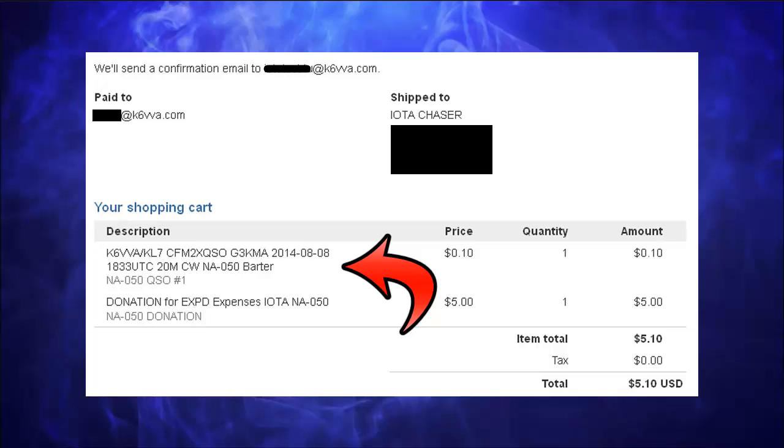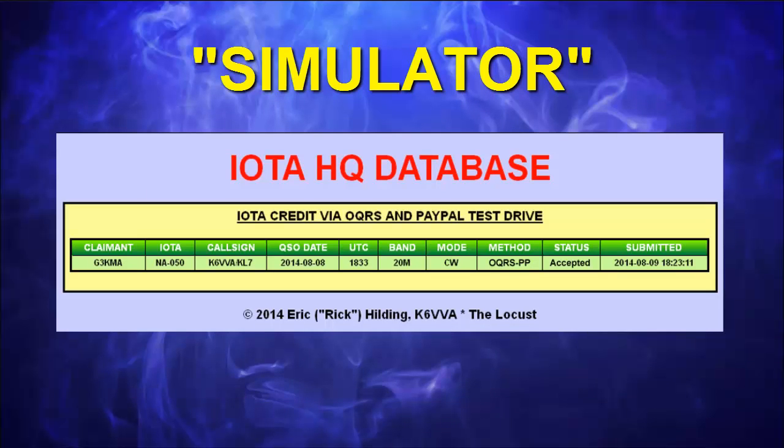Here's my take on things. If IOTA activators are trusted to print QSO data labels and put them on QSL cards that end up at IOTA checkpoints to approve IOTA credit, why should this official receipt be any different? Actually, a copy could be automatically emailed to the checkpoint and save postage. But that is still retro-inefficient, and why full electronic IOTA credit processing is the efficient route to take here in the 21st century. So now let's return to the IOTA headquarters database simulator.